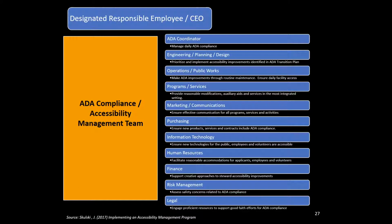Definitely representation from programs and services to make sure that we're providing reasonable modifications, auxiliary aids and services, and in the most integrated setting. Somebody from marketing and communication to make sure that we're getting the word out about our programs, services, and activities being accessible, making sure that everything we're doing is communicated effectively to people with disabilities, that we're providing those auxiliary aids and services. Definitely purchasing, having representation there to make sure that any new products or services that we buy or any new contracts that we go into comply with the ADA.